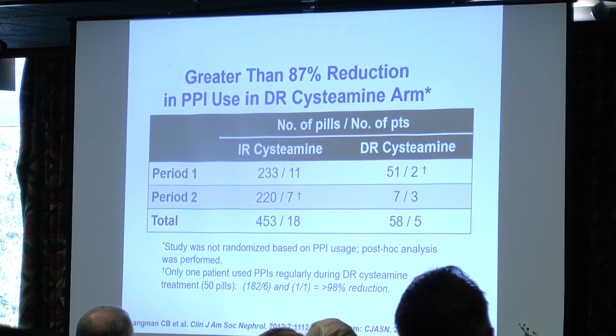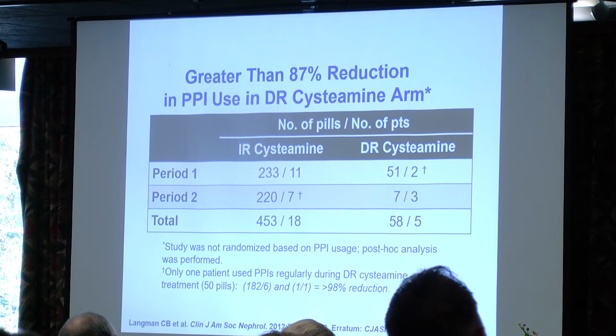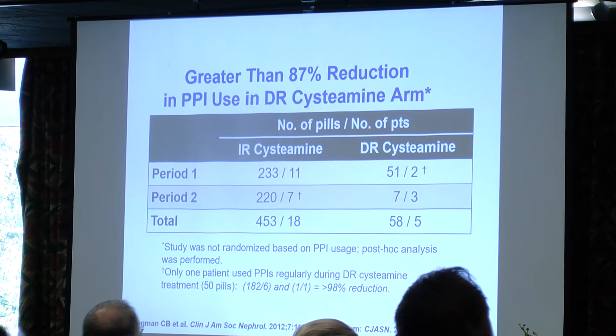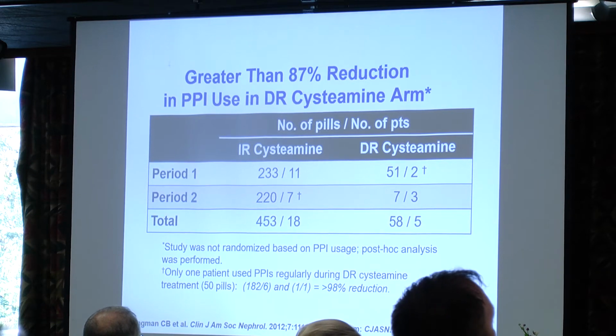I only want to point out that in the randomized trial for non-inferiority, which was short-term, we asked patients to stop using their PPIs voluntarily, but they could continue to use it anytime they wanted, or if their physicians thought it would be of benefit to them.